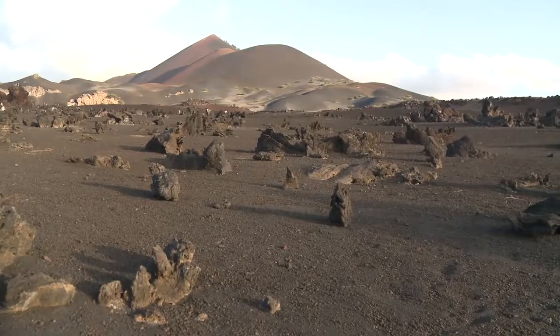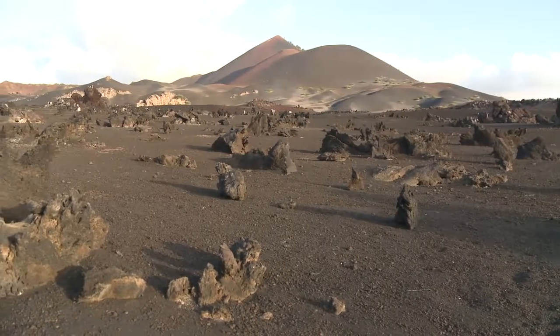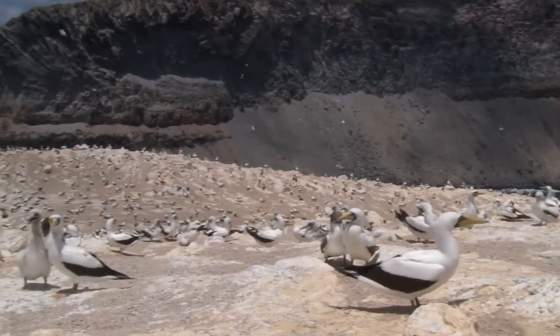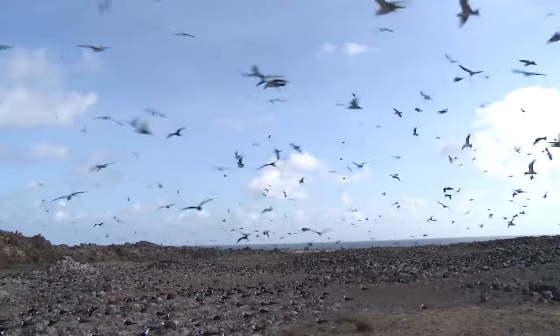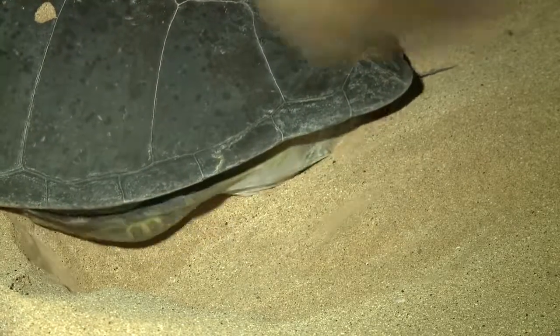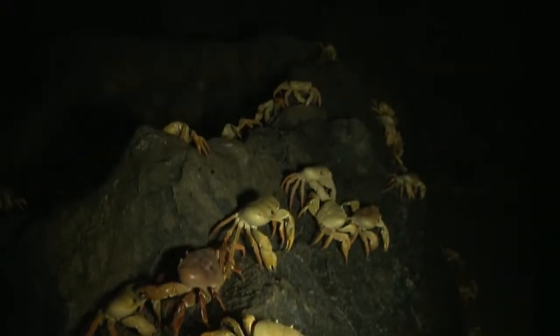Lying almost on the equator, in the center of the Atlantic Ocean, Ascension Island is a volcano that erupted from the sea around 1 million years ago. It's home to noisy colonies of tropical seabirds. After dark, green turtles climb its beaches. This is the second largest green turtle colony in the Atlantic. Under cover of darkness, land crabs also invade the beaches to breed.